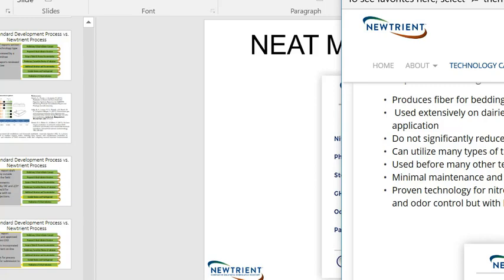The way it's set up, and Mark will tell you all this, is the catalog is set up with the manufacturers' information, and then there's the Newtrient review and input on their products that's essentially on the same page. So anyway, I would be glad to take any questions. I think we have a few minutes, but I wanted to give you a quick synopsis of the tool. Any questions?